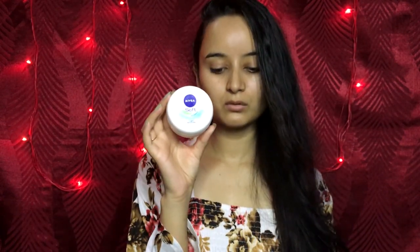For moisturizer, I'm using the NIVEA Soft. It gives a nice smooth skin and it feels extra light when you apply it on your face.